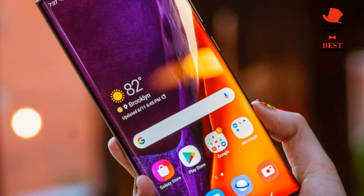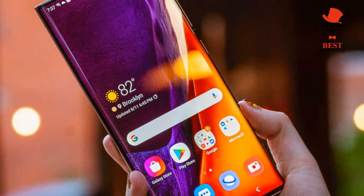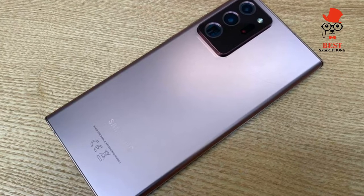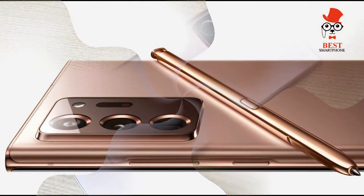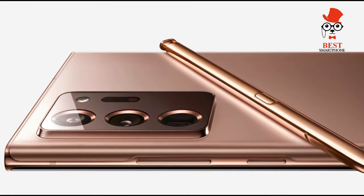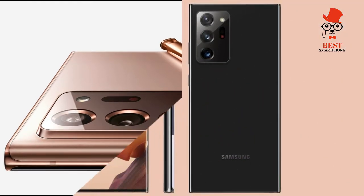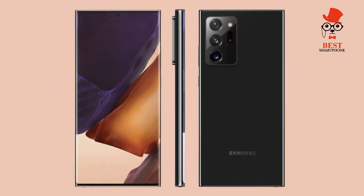The regular Galaxy Note 20 is the better option for those who can live without a 120Hz display and more advanced cameras. The Samsung Galaxy S21 Ultra is the better phone overall, as it offers more advanced cameras and a faster Snapdragon 888 chip. And the newer Galaxy S22 Ultra launch is tipped for February. However, as you'll see in my full Samsung Galaxy Note 20 Ultra review, this is an excellent device.